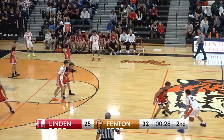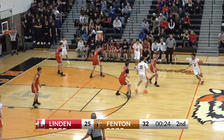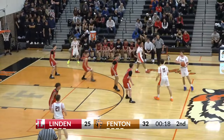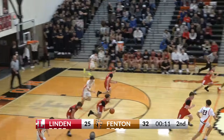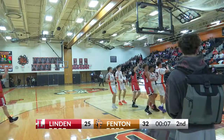They really need to hold for the last shot here. 30 seconds. Don't let them get another opportunity to score on you. Brown driving, dishing. Patient is Irwin. Looks like Fenton is opting to bleed that clock out for the last shot of the half, but it's turned over as Pearson tried to thread the needle in transition, deflected.